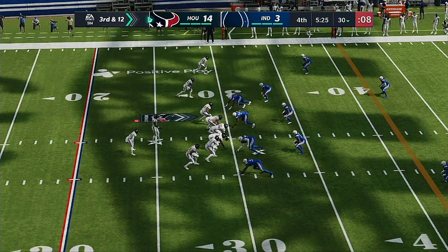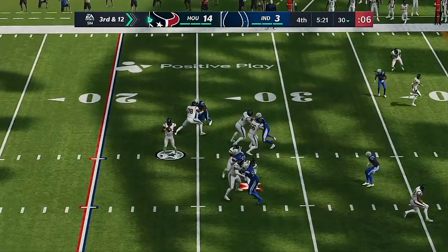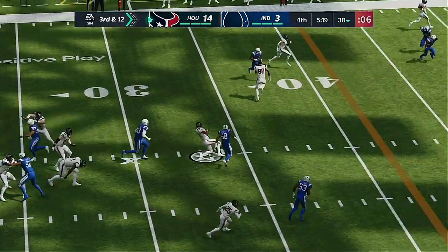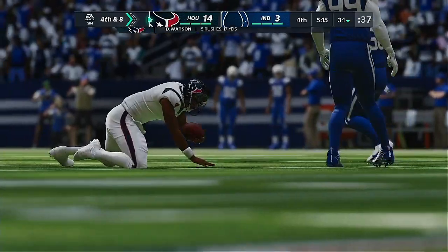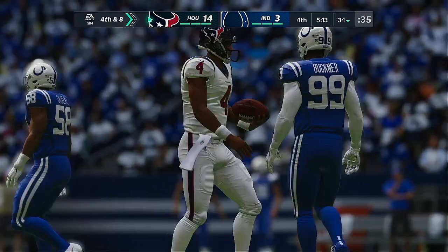The Texans on 3rd down. They've been okay, 2 for 3 thus far. This is 3rd down and 12. He can run for it, and he will. He'll wind up getting 4 yards there on his own, but it also brings up 4th down.